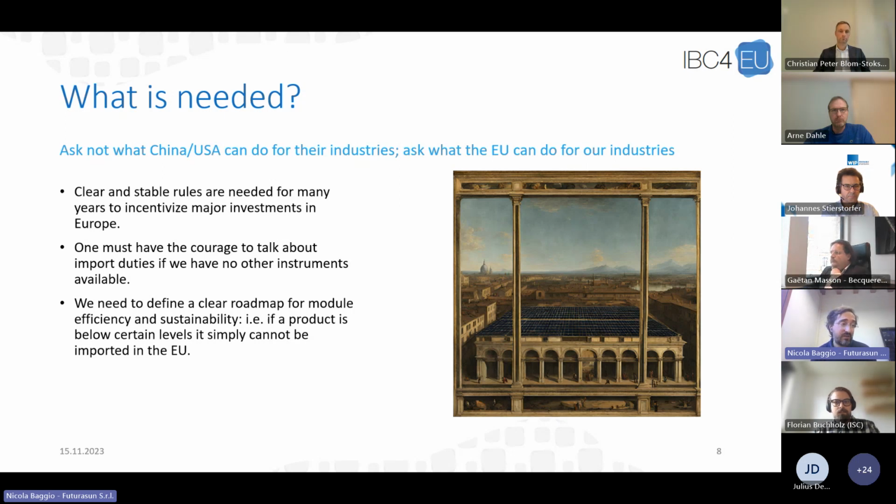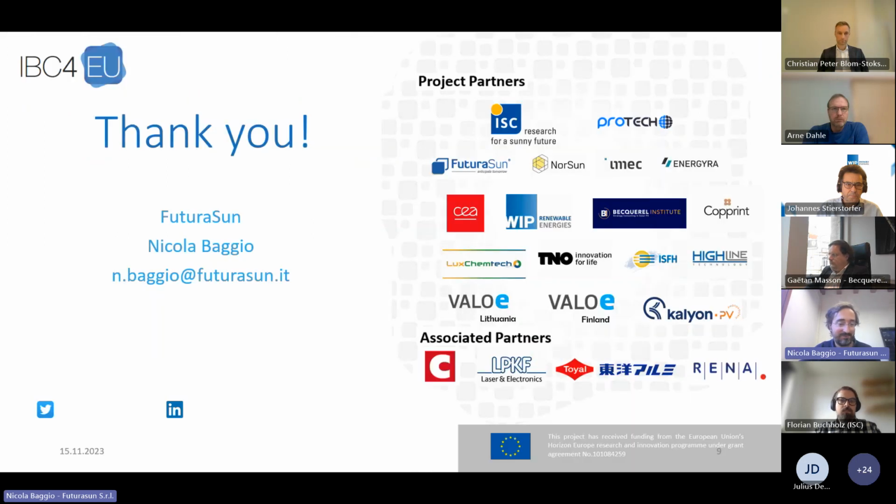But we need to move faster, because it is not just an industrial problem, it is a climate problem. We see a massive weather event every second day, and it is not really possible to wait and see in this situation. So I really hope to recreate the European supply chain. It will take some years, but we are here to do our small part. Thank you very much.